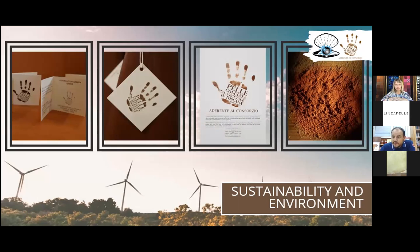We are one of the founders and an active associate of the consortium Vera Pelle Italiana Conciata al Vegetale, and this consortium was born in 1994. It's a consortium of 21 tanneries located in this area. Everybody produces vegetable leather. Correct. And this is the tag. I guess this is the image of the tag, the sign, that you can also provide to your client.